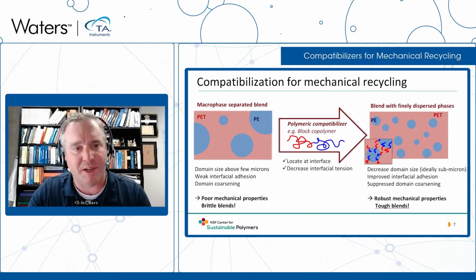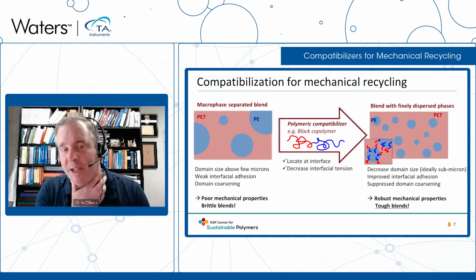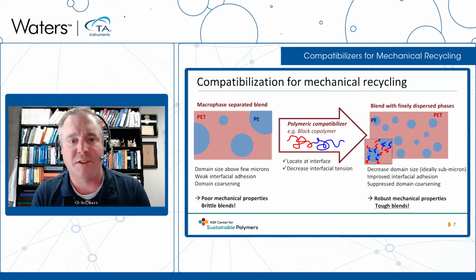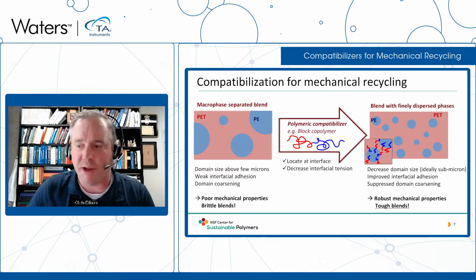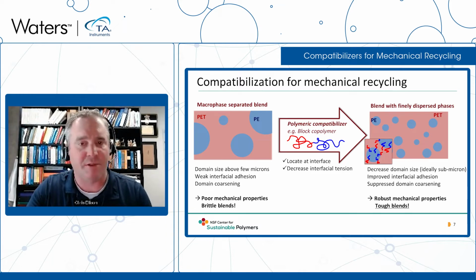If a crack starts across this material, it reaches these weak interfaces and faces essentially little barrier to propagating further. And these materials are brittle and often cracks run through them quite easily. The idea is that a polymeric compatibilizer, and today I'm going to talk about a block copolymer, which is a copolymer-like surfactant, can localize at the interface between these two immiscible polymers. It decreases interfacial tension, which helps you refine or reduce the disperse phase or minority domain. And ultimately, that molecule stitched across the interface also improves interfacial adhesion. This can also suppress domain coarsening upon processing, which makes these materials much more stable from a property perspective. Ultimately, this produces robust mechanical properties and tough blends if the molecules are designed appropriately.